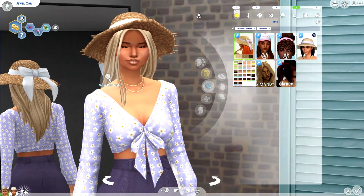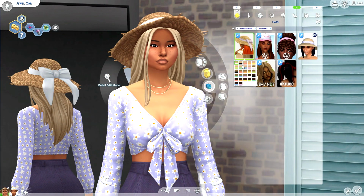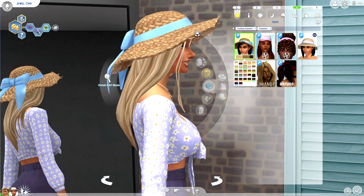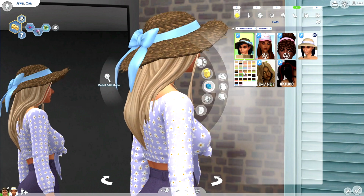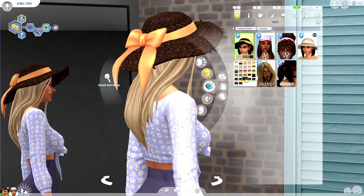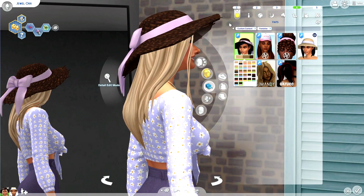There are a couple hats to share with you. So a part of the cottage core set by Sim Mandy is this straw hat. I thought this was so darling. You can see the little bow in the back. You can change the colors if you want. There isn't an accessory to my knowledge that will let you actually change it to whatever color you want, so you'd have to go about it this way, but I thought it was a really unique piece.